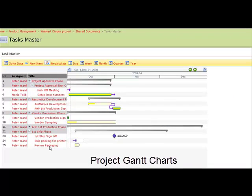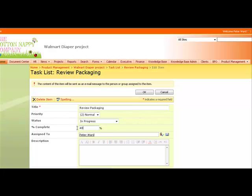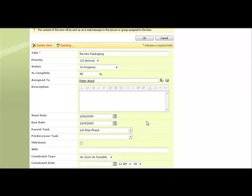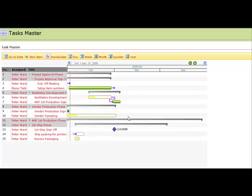So here we've got a task, review packaging, and it's simple to change these tasks. It's just as simple as clicking on this, and let me make it 90%. And if I scroll down a little bit, you can see that it's actually changed as well. So this is very visual and it's very easy on the eye.